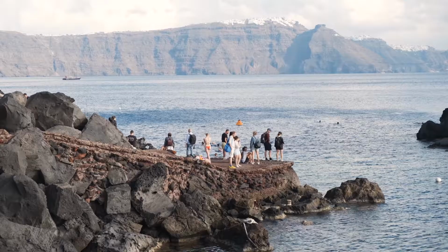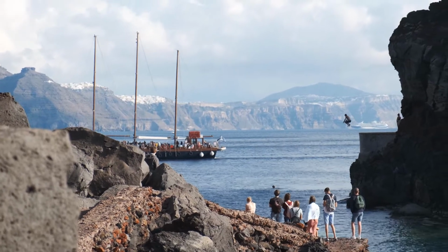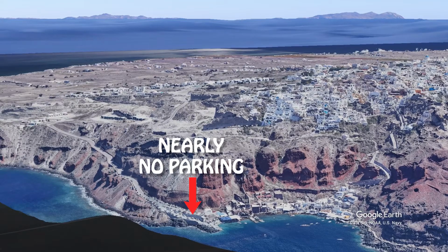And from Amoudi Bay you can walk for 5 minutes to reach a tiny beach, which is the only beach within walking distance of Oia. And if you're into cliff jumping, there's also a nice spot for that. If you don't feel like walking those 240 steps, you can also take a cab that goes down. If you're renting a car or an ATV, don't try to drive down there because there's no parking at the end, so you will have to do a U-turn and come back up.